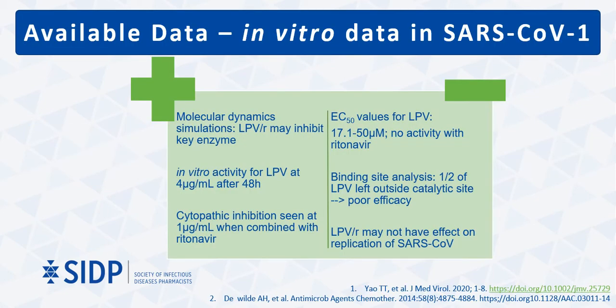There is some in vitro data for Kaletra in SARS-CoV-1. SARS-CoV-2 shares about 80% sequence identity with SARS-CoV-1. Therefore, evidence for its use in that and MERS was used as a basis for experimentation. Some positives include molecular simulations showed that Kaletra may inhibit key enzyme and its activity was seen up to 48 hours. When combined with ritonavir, cytopathic activity was seen at much lower doses.